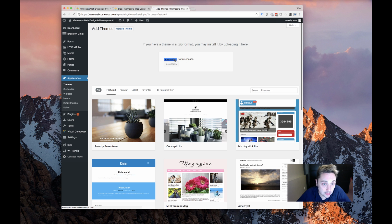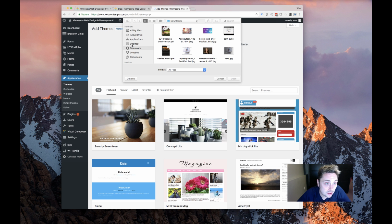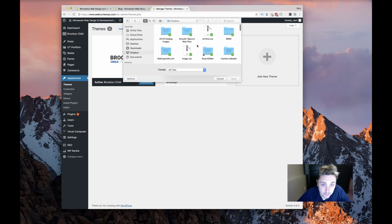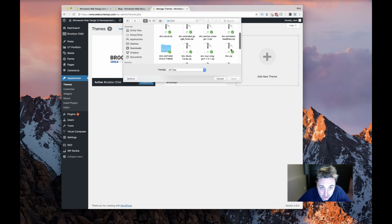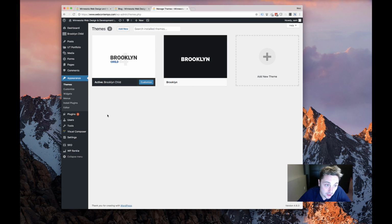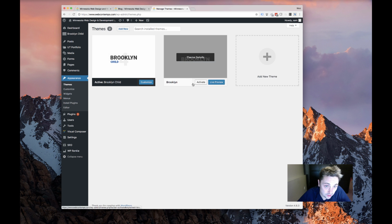Themes, we're going to pop here, upload Divi. As you can see, I got my Dropbox. I kind of showed you this in the past video. This is all my Divi stuff in this Dropbox in case anybody on my team needs to get any of it. Divi themes in here. Brooklyn, you can see this is the theme I had been using. This is from Elegant Themes.